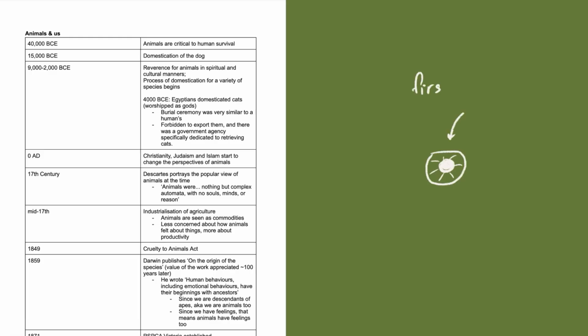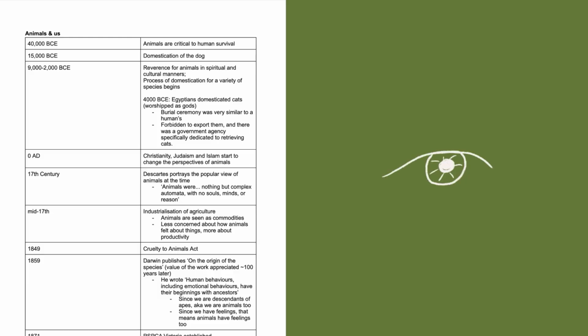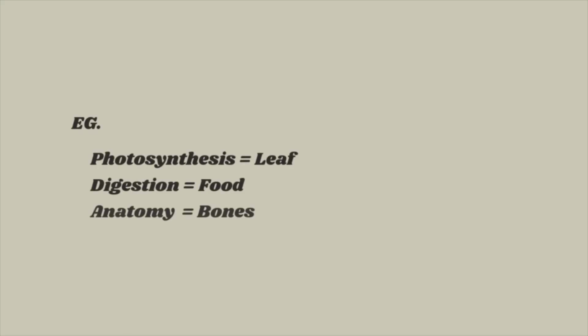In this context, the pupil is a symbol for the first step, which is 40,000 BCE. Then, as you continue drawing the eye, each line that you draw becomes associated with the next part of the process you need to memorize. Trust me, you'll be able to recite books using this method. It'll be much easier if your doodles match the concept that you're trying to learn.